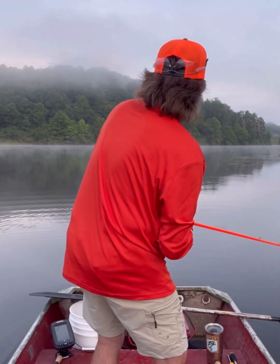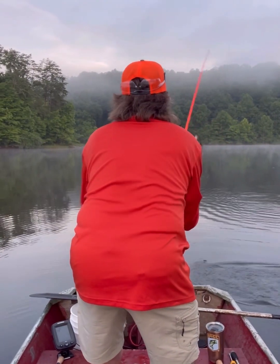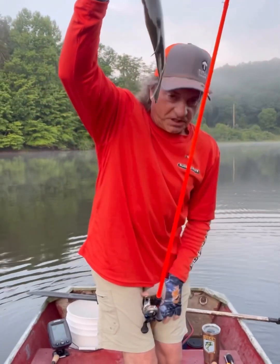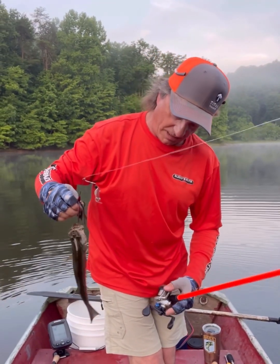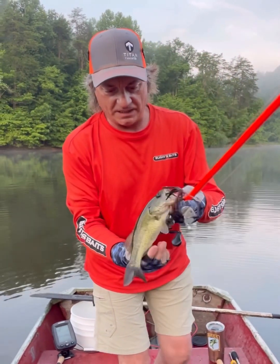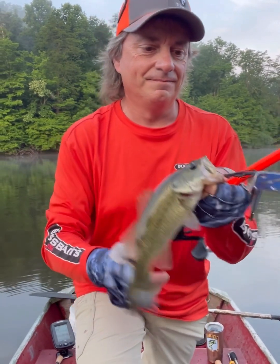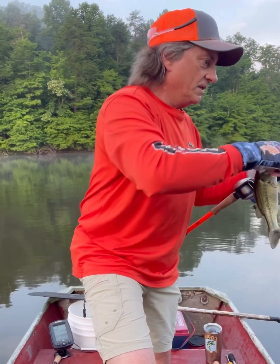There we go. Got one. Little guy. Not much, but we're on the board for this morning, out here at the Frozen Camp Wildlife Management Area. Well, look how dark it is. These bass in clear water are really dark. Got him on the Strike King buzzbait. So we're on the board this morning. That's two bites in the first 10 minutes.